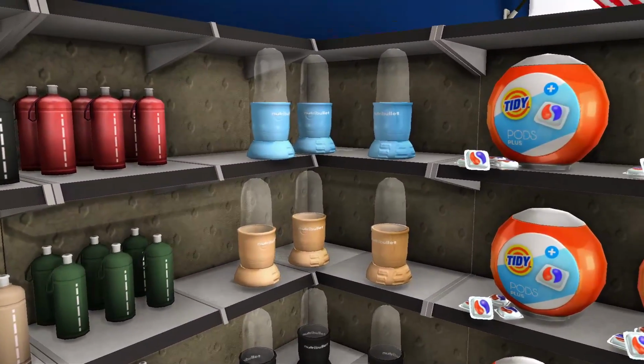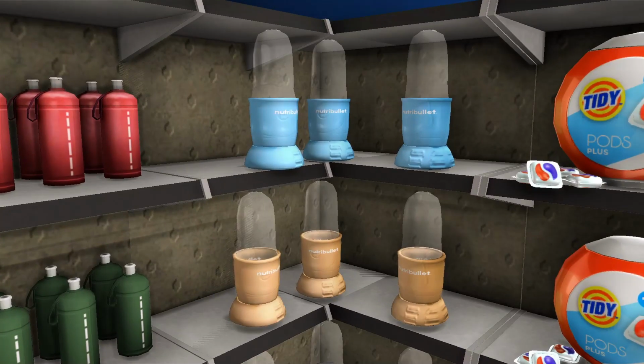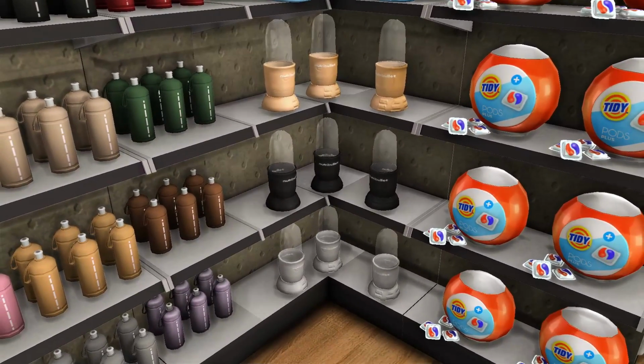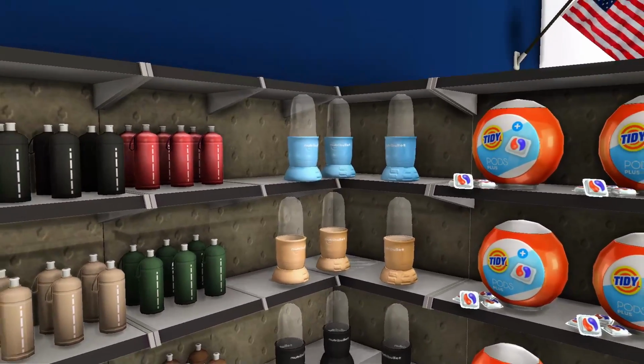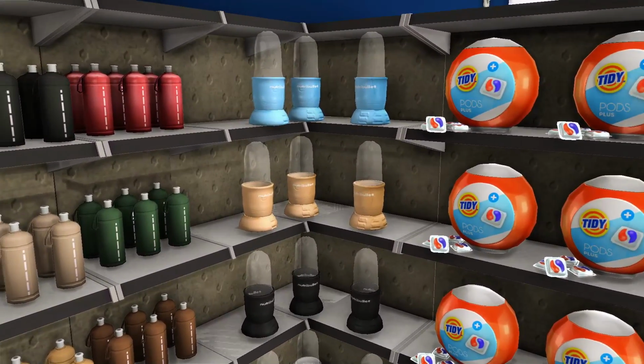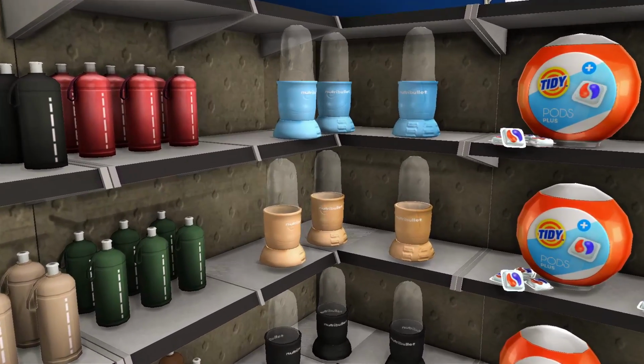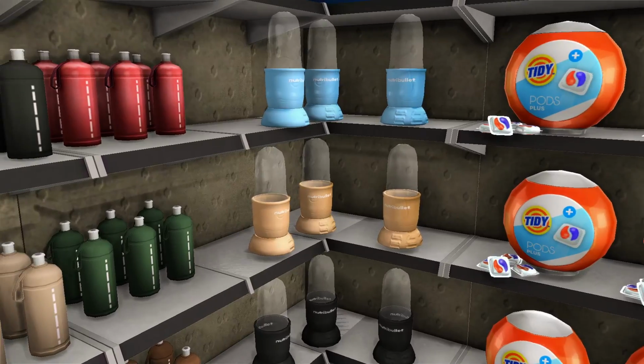We also have some NutriBullets over here by Q and BB, which I went ahead and put on the shelves. Excuse the glitching, the shelves are acting a little crazy. But I have some NutriBullets over here, which are by Q and BB. They are also functional. Your Sims can actually use these to make protein shakes and smoothies.